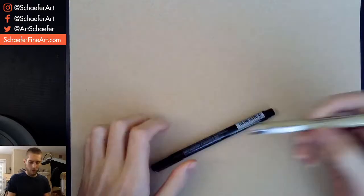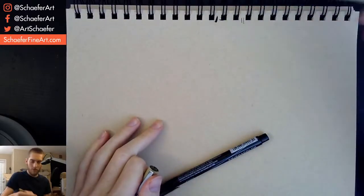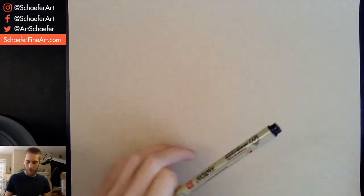All right, so yeah, I might just go straight to the pen today and just really have some fun. I might do this brush pen as well, get some thicker lines, so it might be easier to see. And I don't know, just have some fun, mix it up. I'll try to just start out. I'm not sure where to start.